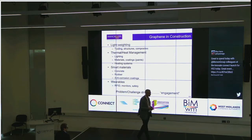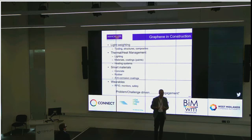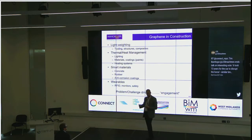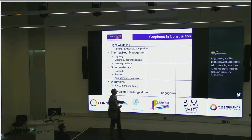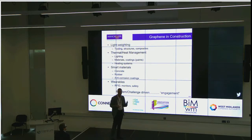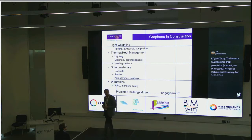By adding graphene into your bitumen or into your tarmac, again, could you actually change the properties or reduce the cure time so that you can actually use the actual equipment much quicker than conventional drying time for a bitumen? So again, everything from paints through to coatings, through to additives, again, areas of potential quick win.